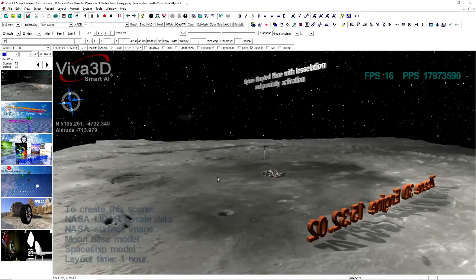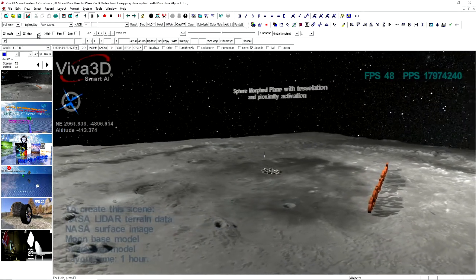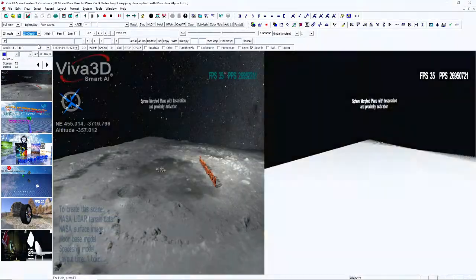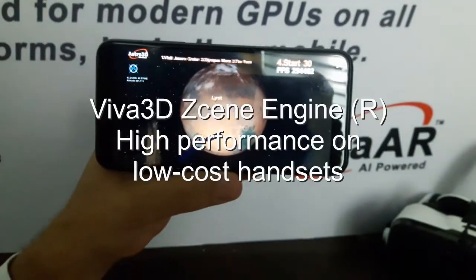It uses deep learning to recognize speech for accurate voice control. Interactive photorealistic avatars are also supported. Viva also includes 3D reconstruction from stereo.